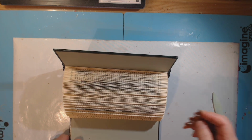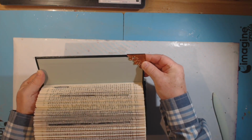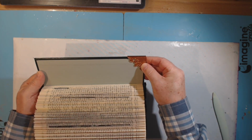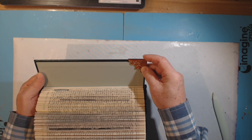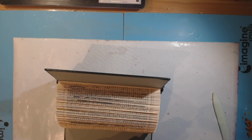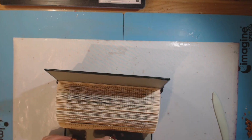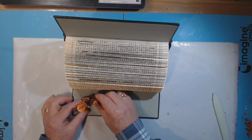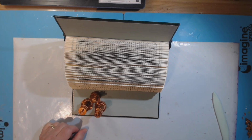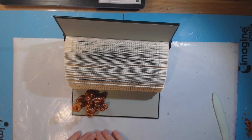I have these little corner pieces right here, and they're going to fit right on there. I'm going to glue them. I'll probably use my glue gun for this, but I may use a combination of various glues. And I also printed out in the same copper these little 3D pieces that I might sit in here. These are chess pieces. I don't know, I just thought they were kind of neat and might look nice sitting on the edge of this.